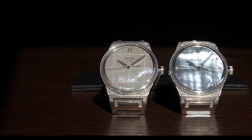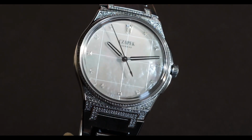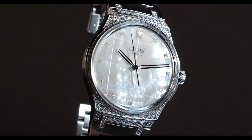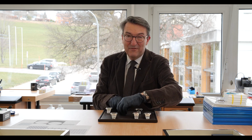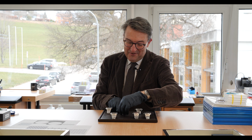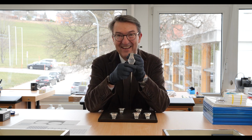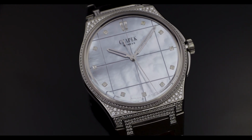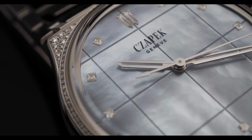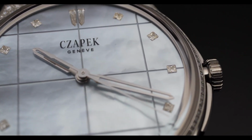So it's an overall effect that is incredible, and if you want to play less diamond, then you can have a case without any diamonds. There is a version of that watch that is going to be very special. It's in gray, and this is really a way also to approach classical material like mother of pearl, giving it a pop. And I find that while the white may be more feminine, the gray is more masculine.